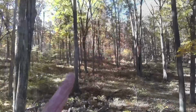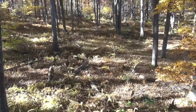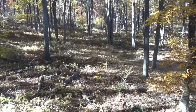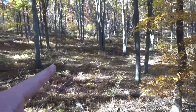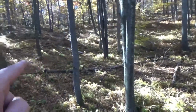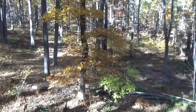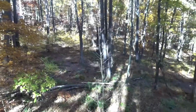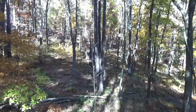I'm all set up. It's 3 o'clock. This is where I walked in. I came right down through here. So if a deer goes through there, I have to shoot them before they get to my scent trail. There is a deer trail that goes right across here. But there's a lot of nuts falling. Red oaks, I believe scarlet oaks. They're like little acorns with the cap covers most of the nut.